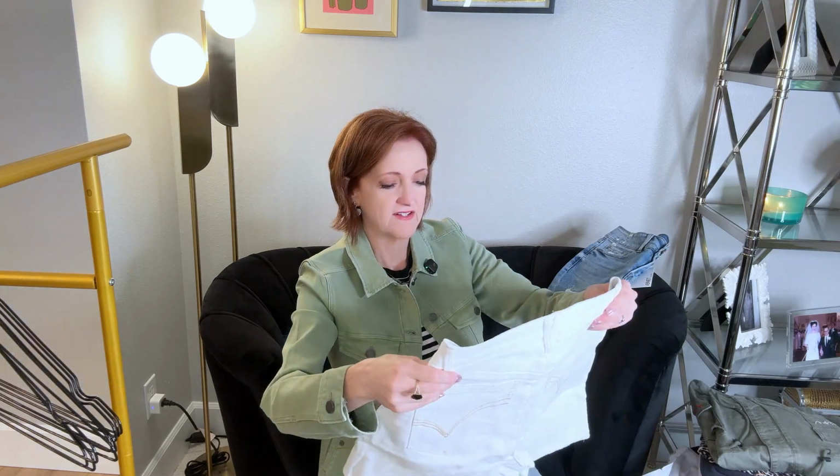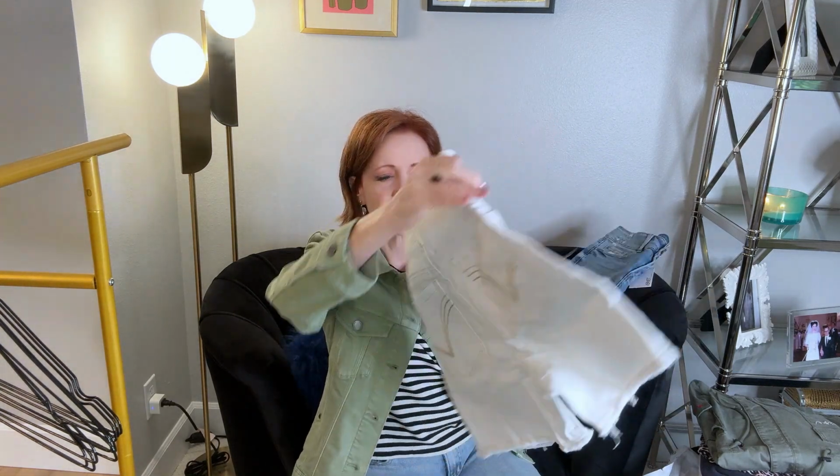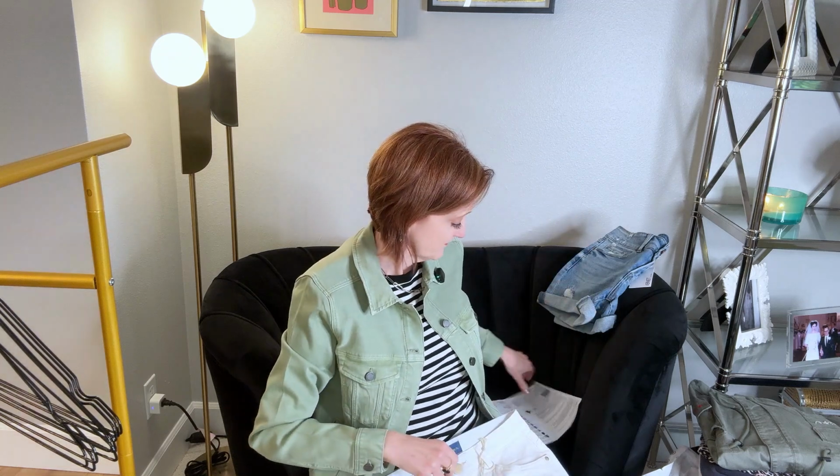Next up, I see another pair of shorts, and these are Democracy. This is a brand that I've really appreciated learning about over the last year, and I've purchased a lot of their pants. I have noticed I have to be careful when I'm washing them, not to wash them in hot water, not put them in the dryer. For me, they tend to shrink up and get shorter, so I definitely wouldn't want these shorts to get any shorter than they already are. So let's take a look and see if I can find these two items on here.